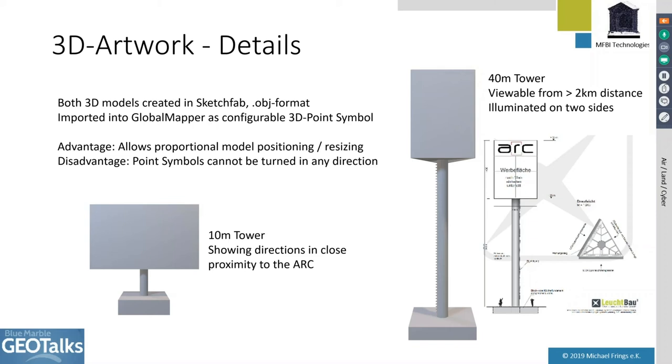And then this 10 meter tower is positioned in close proximity of the truck center, and it makes sure that the truck driver always finds the right direction. Because the situation is simply that one truck center is not without competition. There are usually, in neuralgic locations, typically more than one. And we want to make sure that our investment is done properly, and we want to guide the truck driver to the right truck center. So we have a second smaller tower in place.